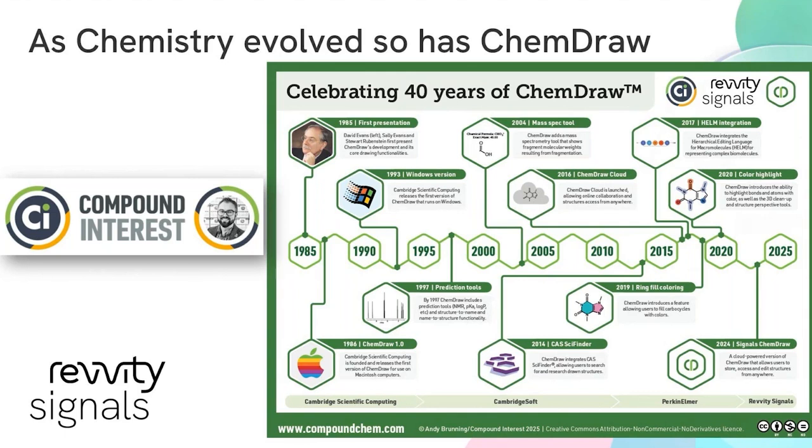At the end of the 2010s, 2019, we had these coloring features with ring coloring and later bond and atom colors. We also introduced HELM as a functionality for ChemDraw, right? That is this ability to represent complex biomolecules, so artificial peptides, oligonucleotides, and so forth. Lately, actually, it was last year, we released Signals ChemDraw, which is a cloud-powered version of ChemDraw that allows users to store, access, and edit their structures from anywhere. You just need a web browser. You don't need to install a desktop program anymore with Signals ChemDraw.